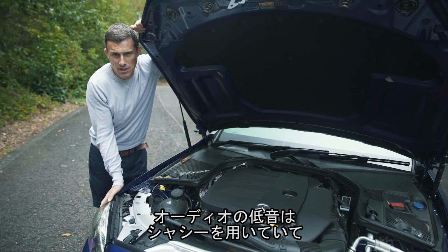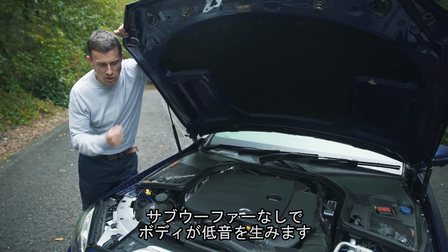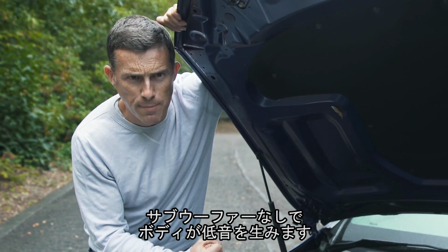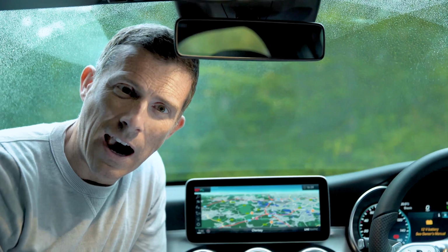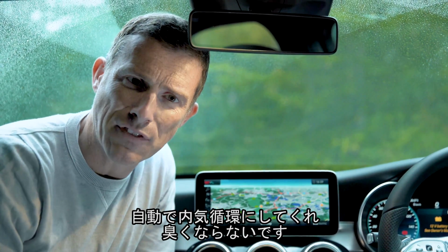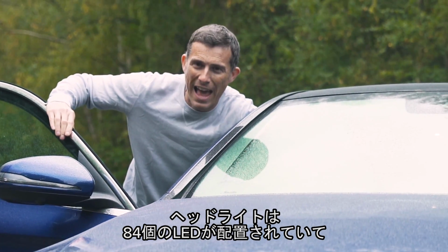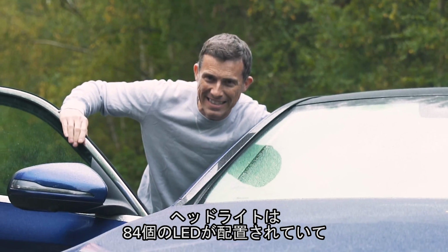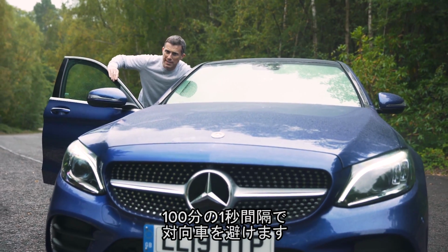Here's 5. The upgraded front bass sound system uses the chassis crossmember to amplify the subwoofer because its solid structure gives clear bass. The satellite navigation system knows when you're entering a tunnel, and it puts the ventilation system on recirculate so it doesn't blow in any nasty fumes. Cars with full LED headlights can adjust the beam from their 84 individual LEDs 100 times a second so they don't dazzle oncoming drivers.